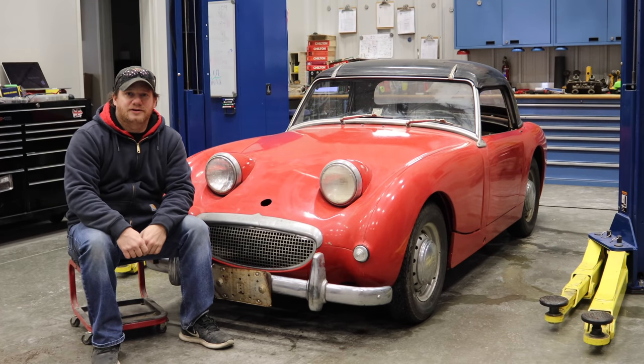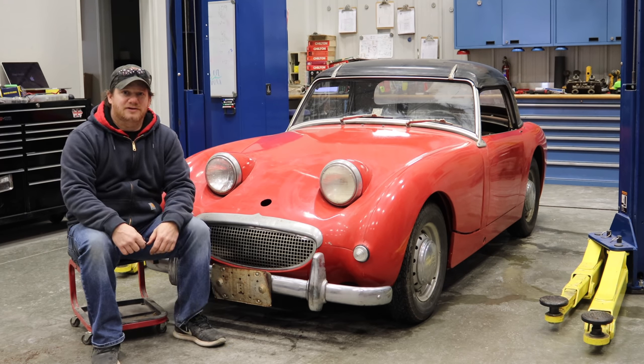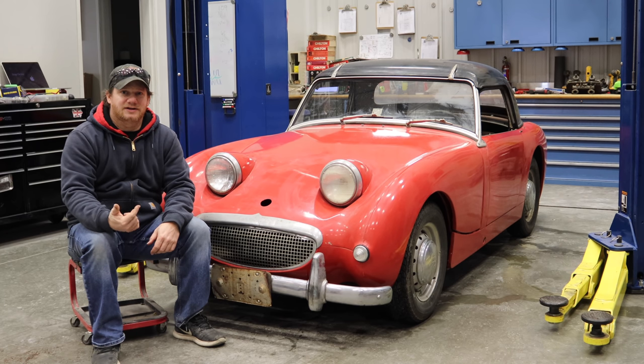Well, there you go. Barn Sprite number 2 is now drivable. It's not really drivable on the road yet, but it does run and drive. I've had to throw some used parts at this car. I put a rear end in, I had to get a drive shaft, and I used 2 screws for the carburetors that I had sitting around.